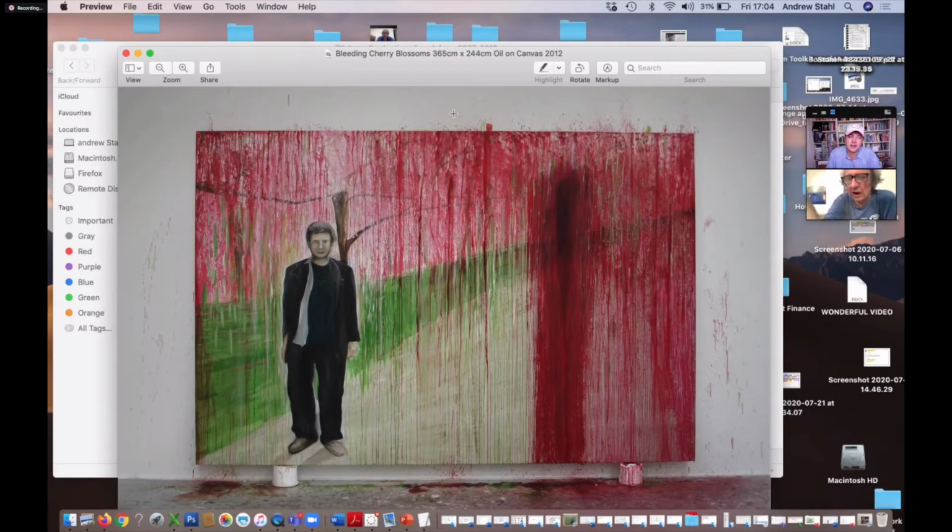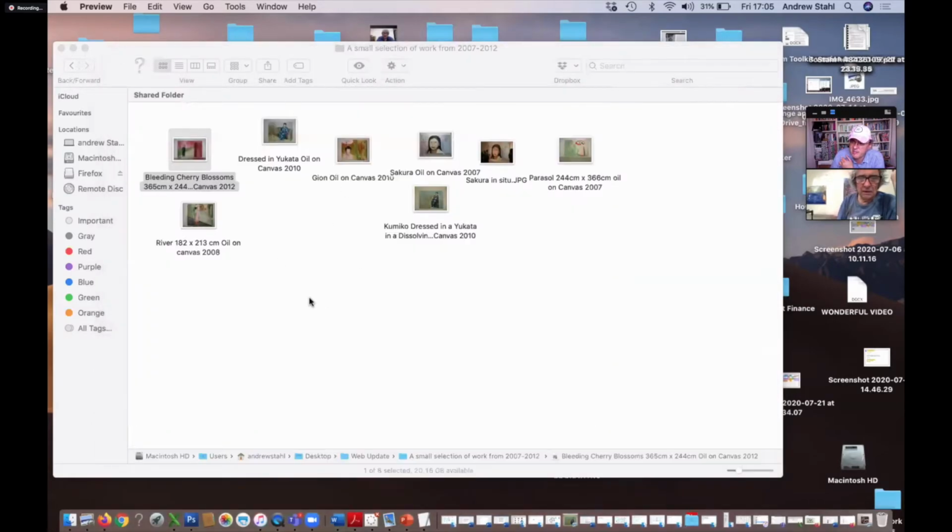Yeah, you can take it out. Yeah. You're right. I haven't shown this one properly. Because I make large paintings, and the house is just full of these damn large paintings, tripping over. I know what you mean.